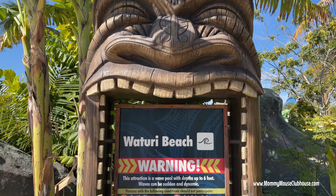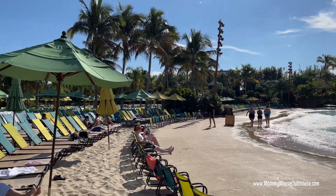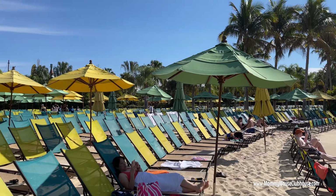We set our belongings down at Waturi Beach and headed to the water slides. If you're worried about leaving your items out, there are lockers available to rent.